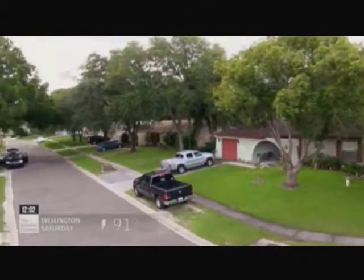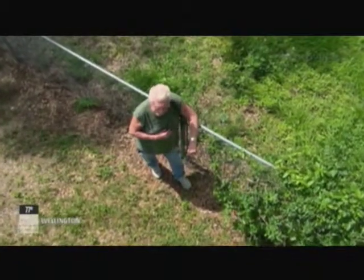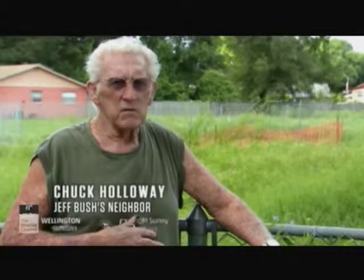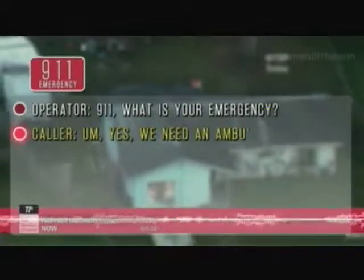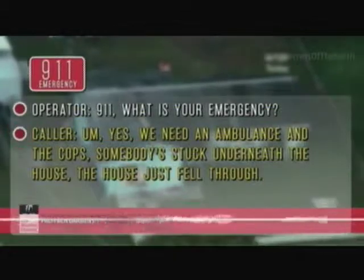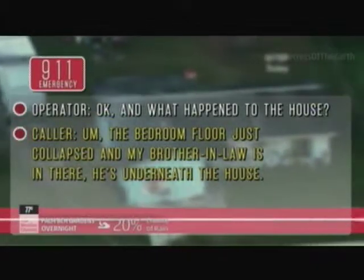Shocked neighbors couldn't believe what had happened. About 11:15, I woke up by the fire department, and I come out, and that's when I heard it was a sinkhole. Emergency. Yes, we need an ambulance and the cop buddy's stuck underneath the house. The house just fell through. Okay, and what happened to the house? The bedroom floor just collapsed, and my brother-in-law is in there, and he's underneath the house.